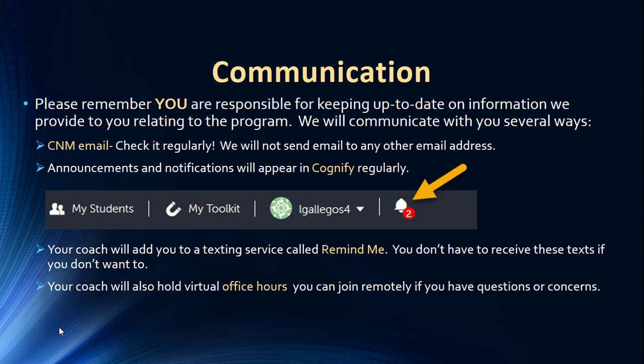You will also receive announcements and notifications regularly in Cognify. The yellow arrow here indicates where you will see these announcements. I will also be adding you to a texting service called Remind Me. If you don't wish to receive these texts, you can opt out of the program. I will also be holding virtual office hours on a regular basis, which you can join remotely whenever you have questions or concerns.